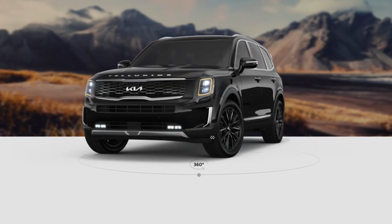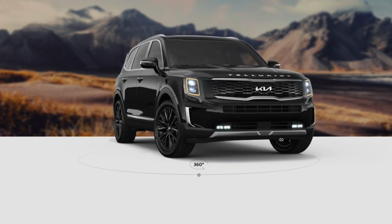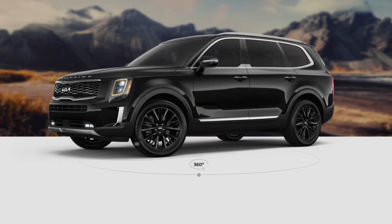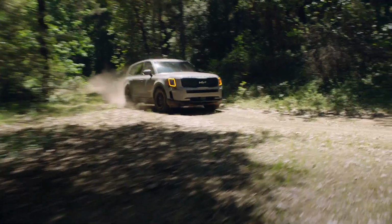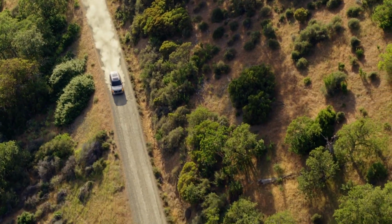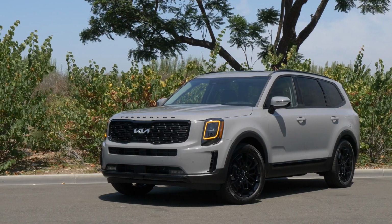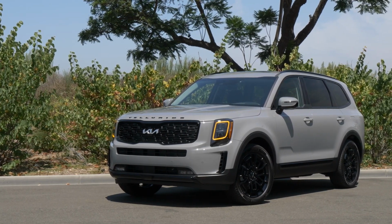At the top of the mountain, the Telluride SX includes a power driver's seat with memory settings, a sleek sunroof, and a premium Harman Kardon audio system with 10 speakers. The Telluride Nightfall package is optional as well. Depending on the trim level, starting MSRP for the 2022 Telluride is between $34,000 and $44,000.